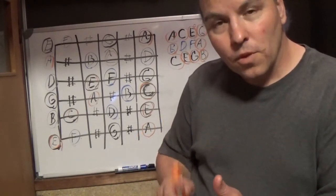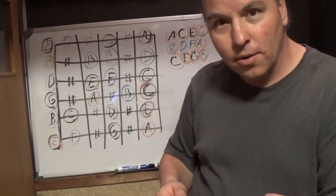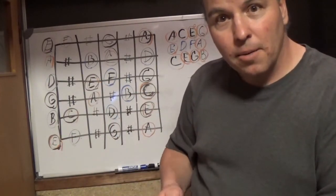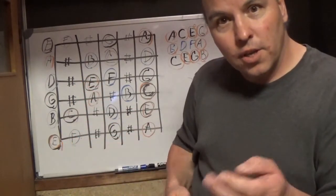So once you learn what the notes are in the scale, and you can practice them on a piano, find them on the guitar. And then find your own scale. You don't need box patterns. Once you know where the notes are and you can locate them quickly, you can say, okay, I need an A.